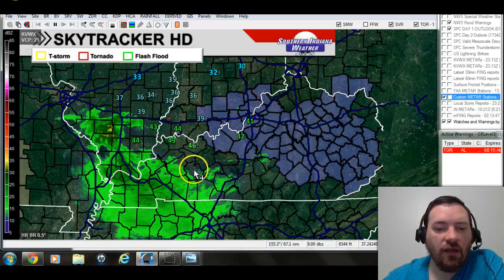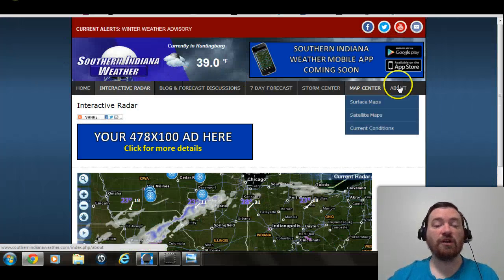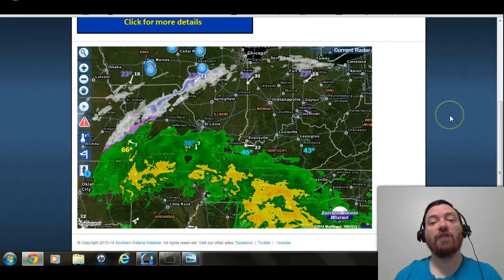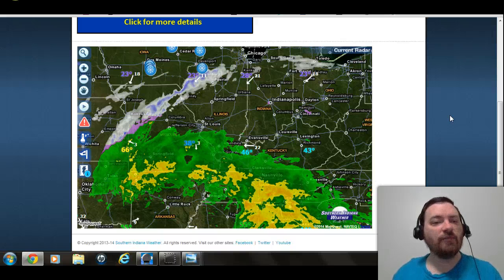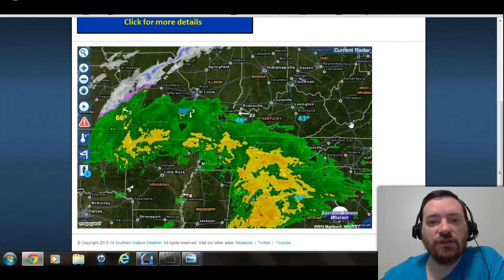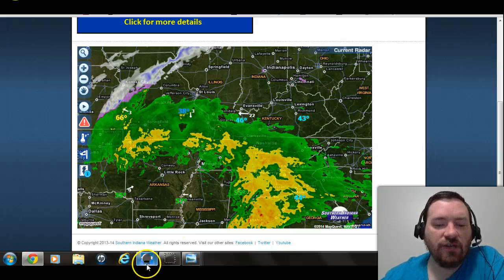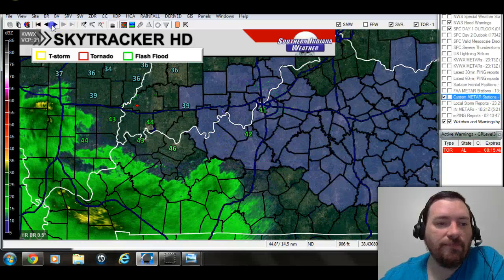All right, let's put radar into motion here. You can see a band of some precipitation moving northward. If you go to our website at southernindianaweather.com and click on interactive radar, this is our great interactive radar product that you can use. It zooms in tightly over southwest Indiana, but you can zoom it out and get the regional view as well. You can see a heavy precipitation shield is moving our way, so most of us at least will see some rain today. Now, it's still in question how many of us will end up seeing some snow out of this. We'll talk about those details in a moment.